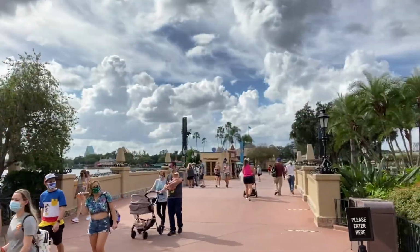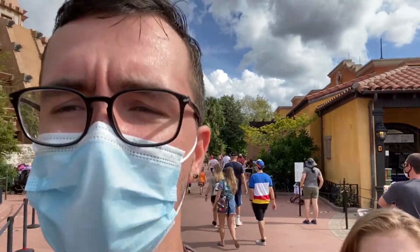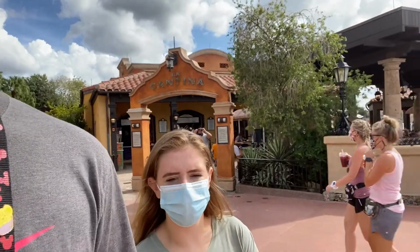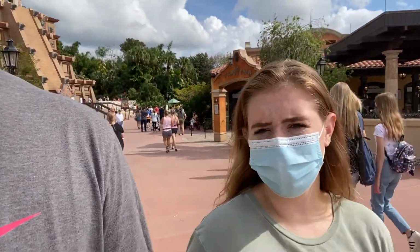It is busy. Semi-busy. Not too bad. Honestly, I still had a great time. We rode Test Track, Finding Nemo, Spaceship Earth, got pins. I'm completely satisfied with it.